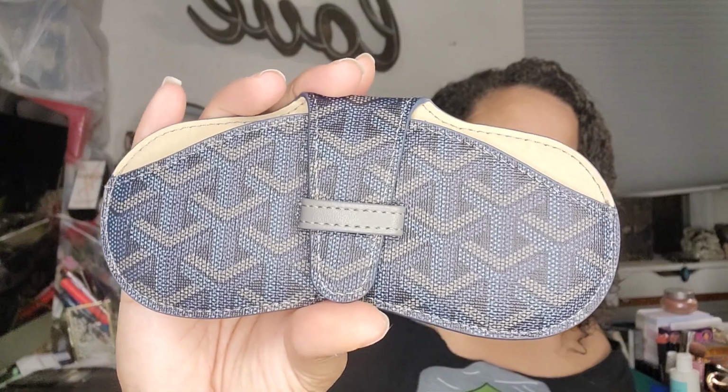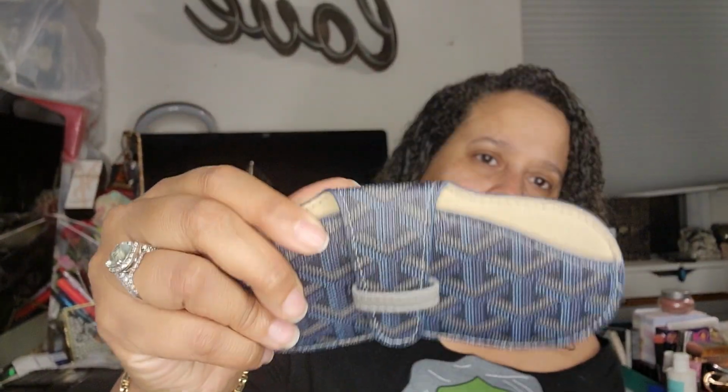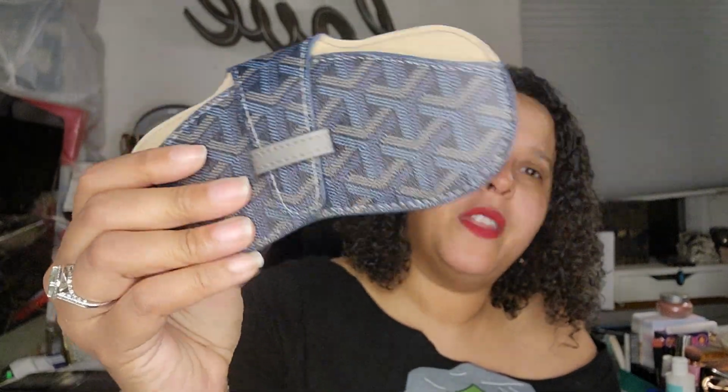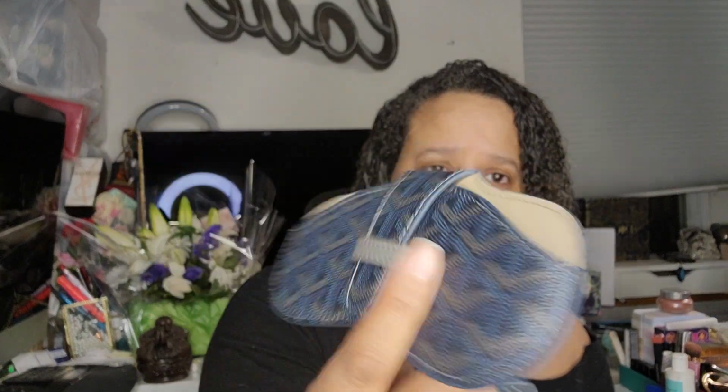This one looks like Goyard, but it's not. It's definitely pleather. It's not leather at all. You could feel the pleather. It's almost like the jacquard, you know, the jacquard kind of feeling from Gucci. It feels like that, and it looks like this. I think it's really pretty. It's a lot nicer than I thought. And then it also comes in green.